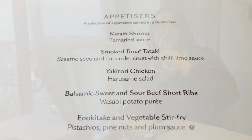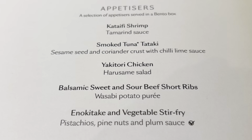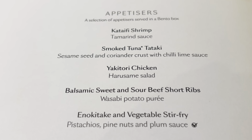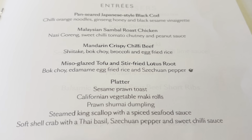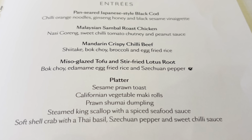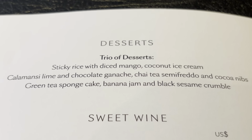Look at that. So it was a long time ago I actually reserved a table here. I think it was about $30 per person. So for that, you're going to choose an appetizer, an entree, and dessert as well. Oh my goodness, what am I going to have, folks?